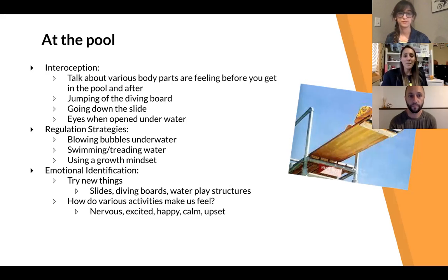And different regulation strategies there is blowing bubbles underwater. Swimming or treading water would be a great thing to do. And again, always implementing that growth mindset. And just emotional identification, like, ooh, I'm going to try jumping off the high dive today. I'm feeling a little nervous, or I'm going to try going up the slide and going down, or going up and down the slide, or the water structures that they have. I may feel nervous to go down a little slide, or it's okay to feel scared, and talking through that and how those activities make us feel during those moments, and walking through it, talking through it, and encouraging that growth mindset as well.